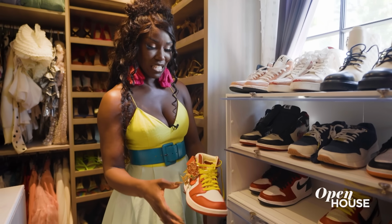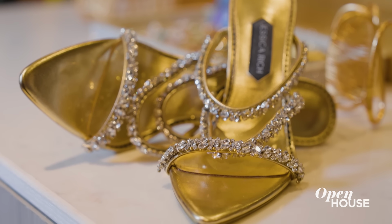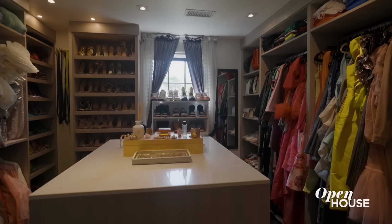These are designed by Tiana Taylor. We love her. And why not also get some bling on a stiletto? I mean, I love these. They make me feel like a rock star when I wear those.